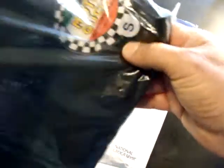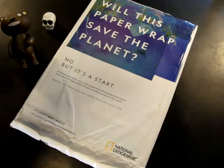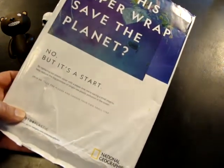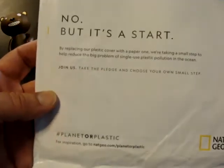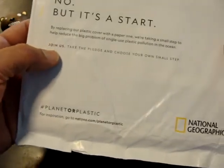the plastic packaging to a paper packaging for the content. In this case, they've even presented a nice question: will this paper wrap save the planet? Well, obviously it won't necessarily save the planet on its own, but it's a nice start. So we go on with the exterior of this most recent delivery of National Geographic, and it says no, but it's a start. By replacing the plastic cover with a paper one, we're taking a small step to help reduce the big problem of single-use plastic pollution in the ocean. It goes on to say, join us, take the pledge, and choose your own small step.